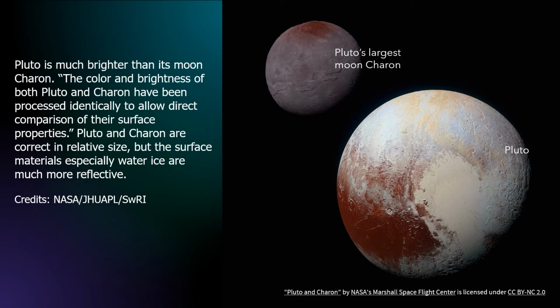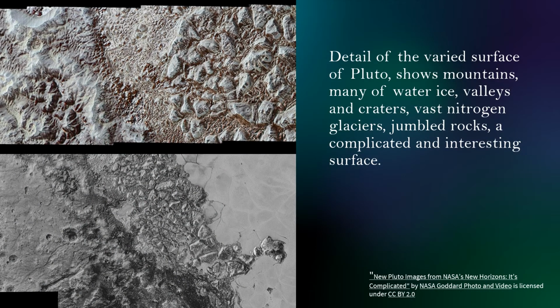Pluto is much brighter than its moon, Charon. The color and brightness of both Pluto and Charon have been processed identically to allow direct comparison of their surface properties. Pluto and Charon are correct in relative size, but the surface materials, especially water ice on Pluto, are much more reflective. Detail of the varied surface of Pluto shows mountains, many of water ice, valleys and craters, vast nitrogen glaciers, jumbled rocks, a complicated and interesting surface.